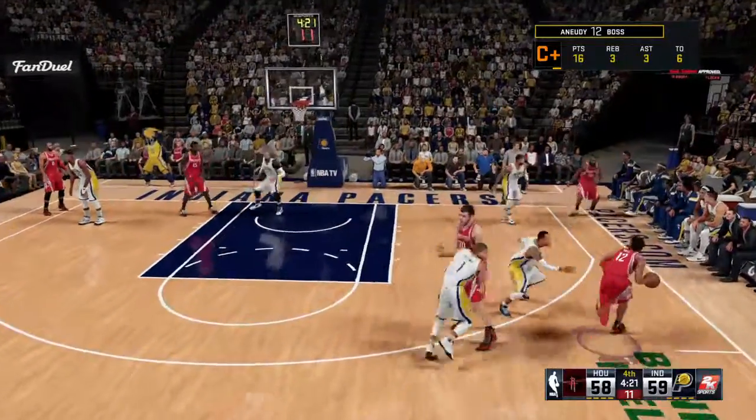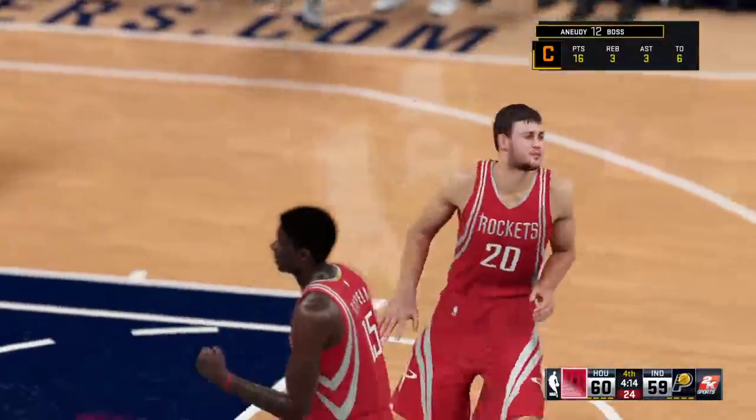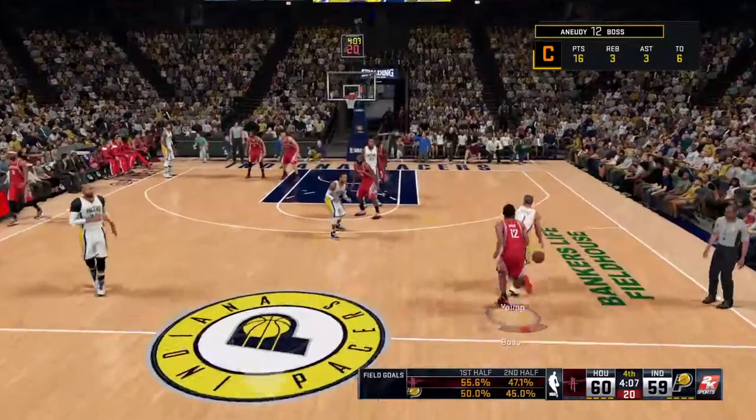Here's Insanity. Tipped away. Here's Moniunas. And he finishes nicely on the layup. And the Rockets lead by 1. He's been one of their more reliable options today, guys. I mean, his shooting has led them to this lead.